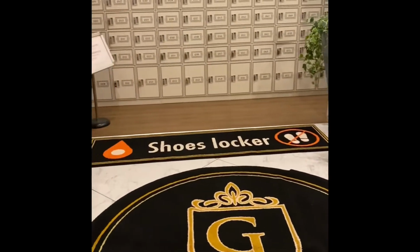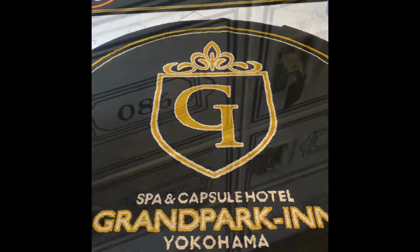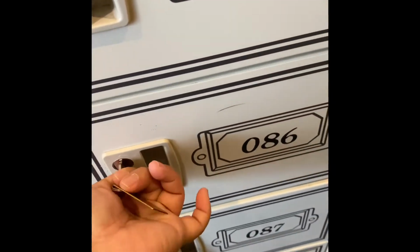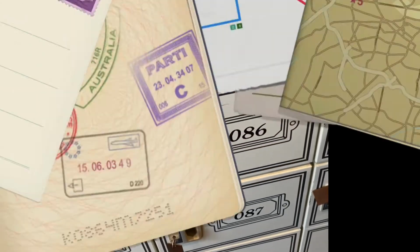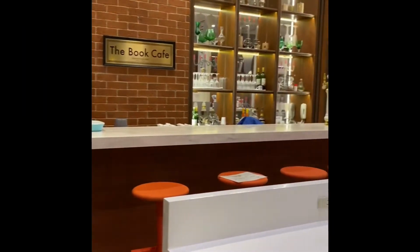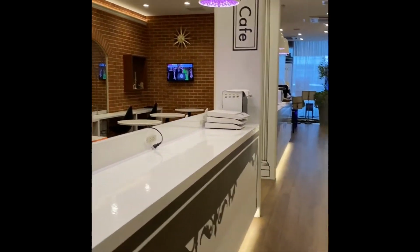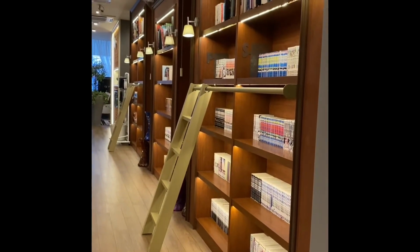Now let's get inside the hotel. Upon check-in, you need to take off your shoes and then place them in the locker. After you check in, you'll find yourself in a calm and beautiful interior of the hotel.